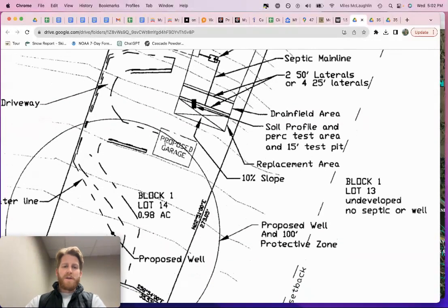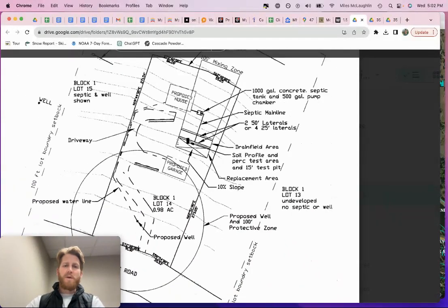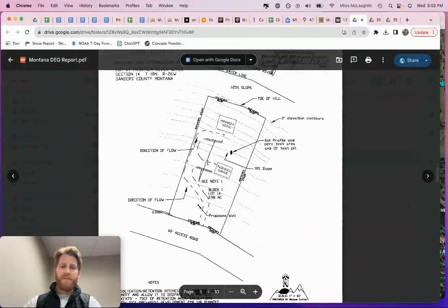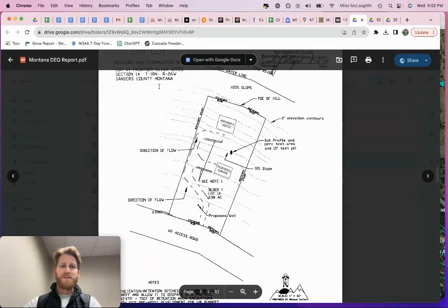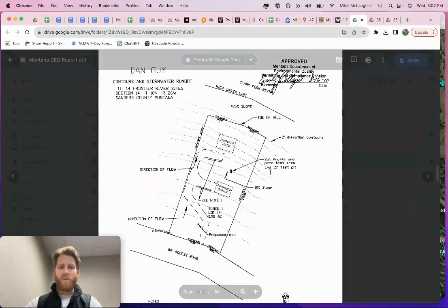So this is a proposed garage right here. You've got the driveway coming in, proposed garage, and proposed house. So, this is a really valuable piece of paper. Again, this is a little bit of a nutshell. Another contours here, direction of flow and things like that. So you've got your well, you've got your septic system, you've got your garage, you've got your house.